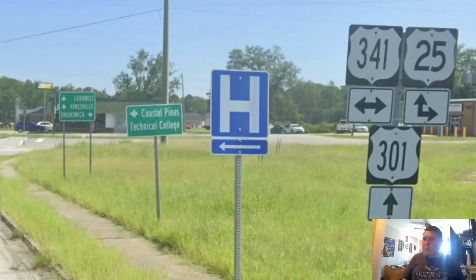Here in Jessup, we're meeting with US 341 and US Highway 25, and US 25 is now going to be concurrent with us as we head towards Ludowici and Hinesville. Our next mileage sign, we get Savannah as our secondary from 67 miles away. That is awesome, and Statesboro is still our primary.